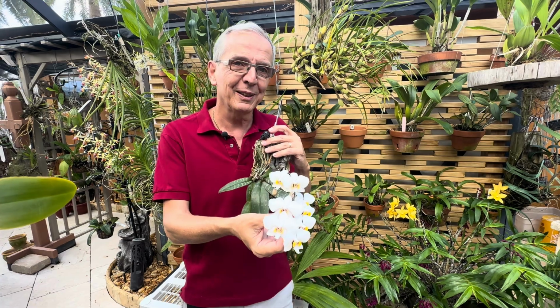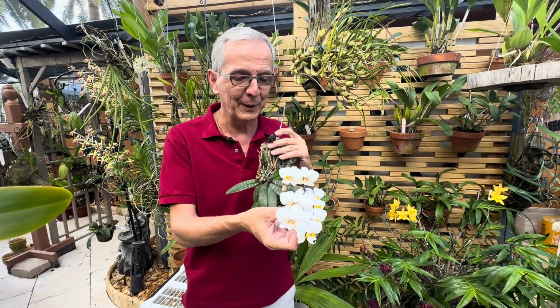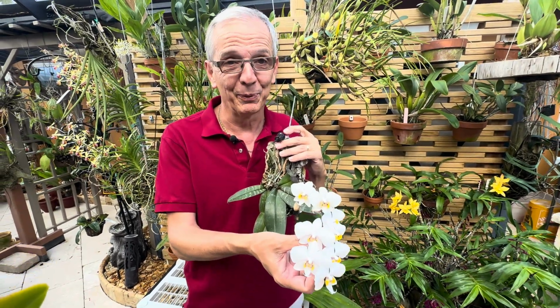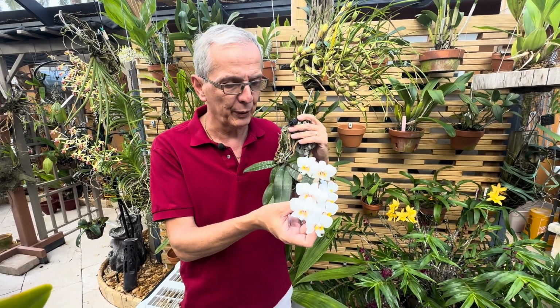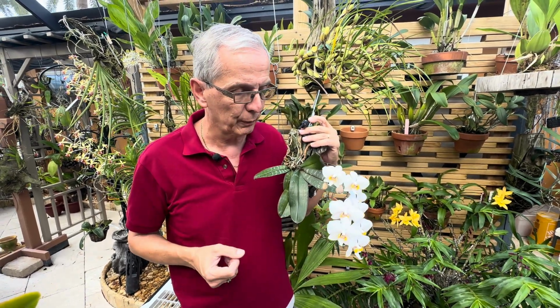So there are three Phalaenopsis species that are white. You have Aphrodite, Amabilis, that you see in all the big hybrids, and then this one, which strangely enough I believe is not so popular in hybrids for whatever reason. First of all, the flowers are smaller, but I think they are delightful.